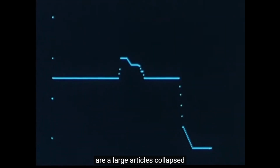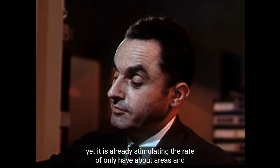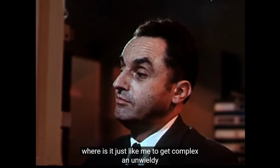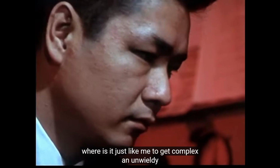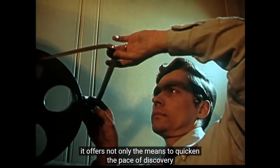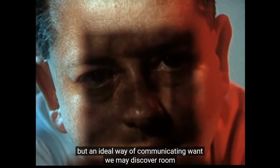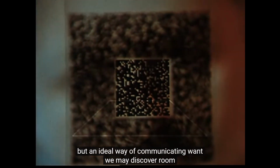The art of computer graphics feeds on its own discoveries, yet it is already stimulating research in areas where it is getting complex and unwieldy. It offers not only the means to quicken the pace of discovery, but an ideal way of communicating what we may discover.